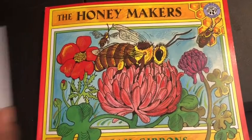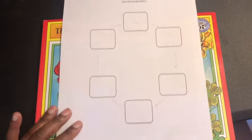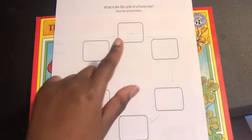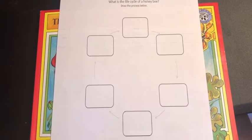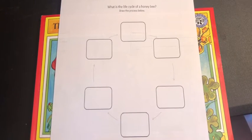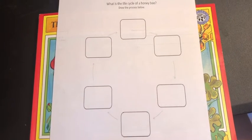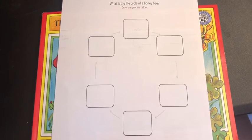What you are going to do next is you should have this worksheet. It is page 9 in your packet. And you are going to draw the life cycle of a bee. So draw the different stages that a bee goes through in their life on this paper. And if you don't want to draw, it's okay, you can do words as well. And then take a picture and send it to your teacher.